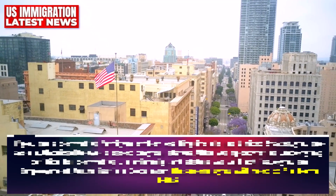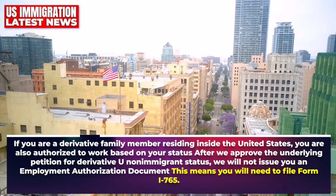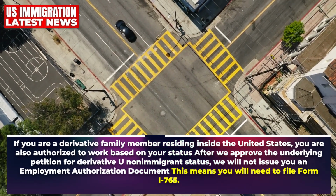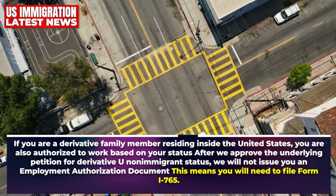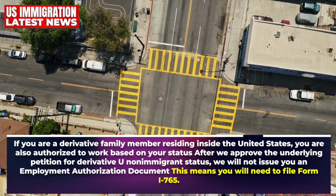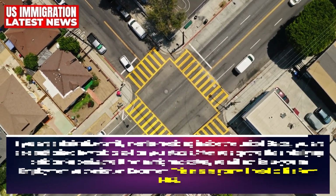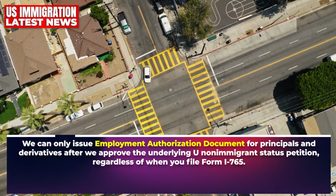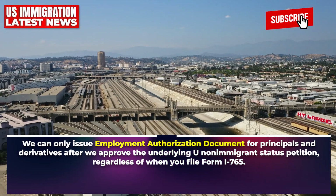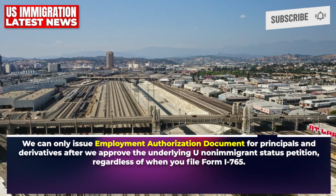If you are a derivative family member residing inside the United States, you are also authorized to work based on your status after we approve the underlying petition for derivative U nonimmigrant status. We will not issue you an employment authorization document. This means you will need to file Form I-765. We can only issue an employment authorization document for principals and derivatives after we approve the underlying U nonimmigrant status petition, regardless of when you file Form I-765.